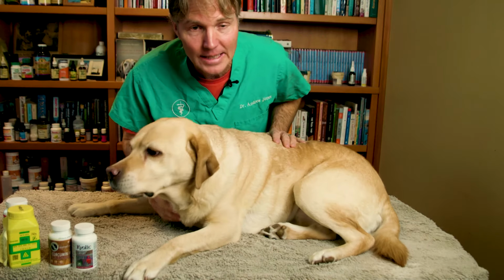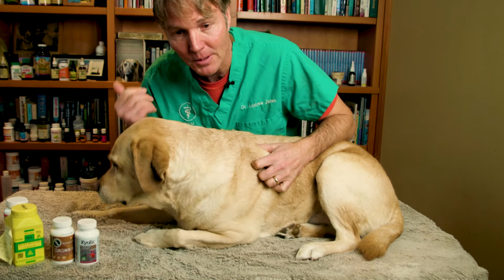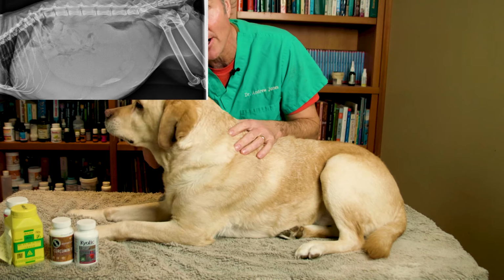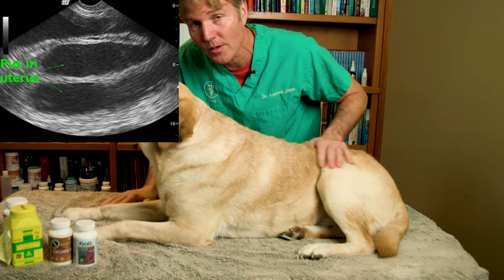So anytime you see a dog coming into a clinic, especially a non-spayed female dog, with some of those clinical signs, you're going to be thinking pyometra, and you're going to want to get a diagnosis. So you're going to be doing an x-ray. If you look up there, that's kind of what you're going to see on an x-ray. If it's still not clear, they can go ahead and do an ultrasound and confirm it.